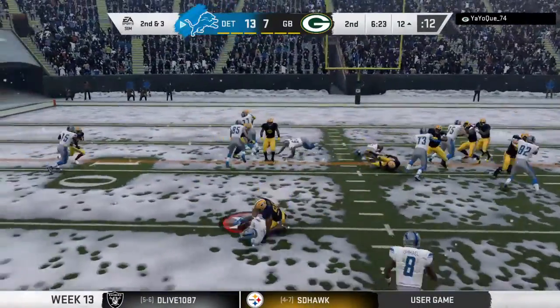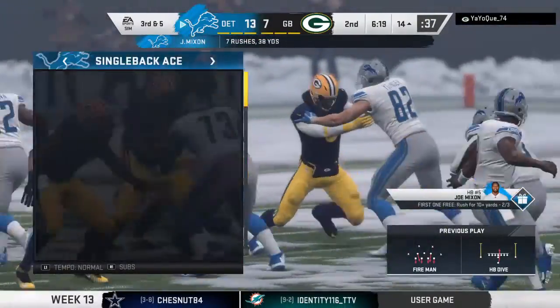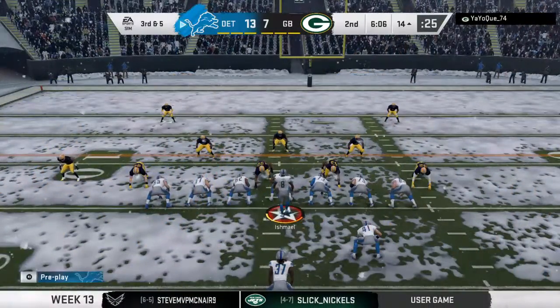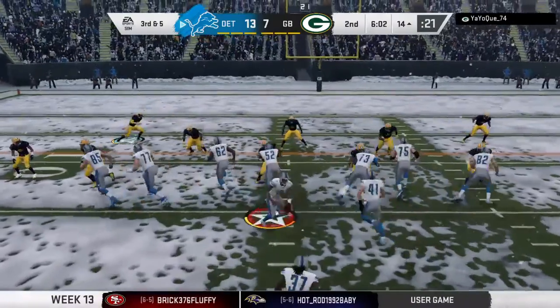On 2nd down, here's Mixon. And he is met in his tracks behind the line of scrimmage. The tally there, -2 yards, brings up 3rd down. They had great starting position to begin the drive, but now they look up at a 3rd and 5.